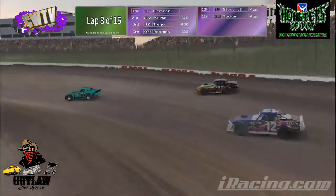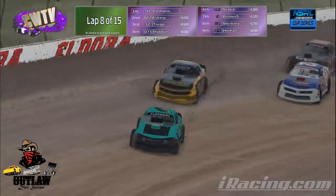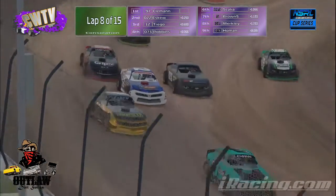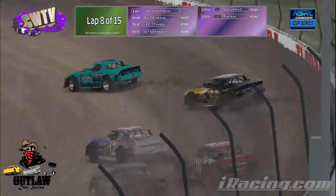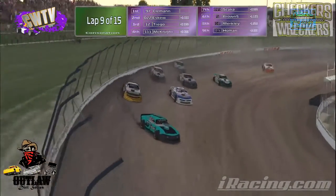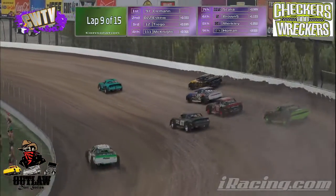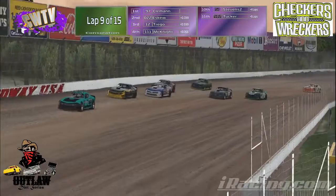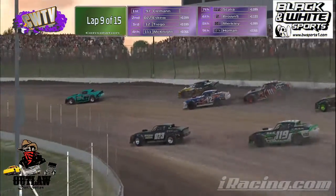Pulls up to the top, getting in front of Thomas Eskew. Looks like Tyler Clemens got a nice clean run right now. We are lap 9 of 15. Still keeping it on that top side. Gonna be a top side heroes.